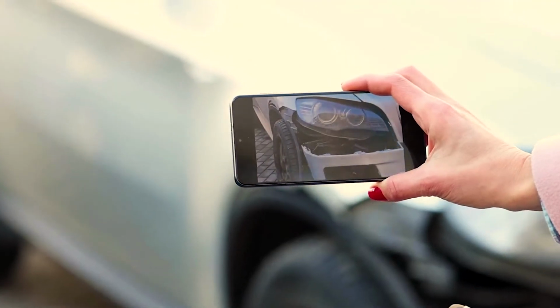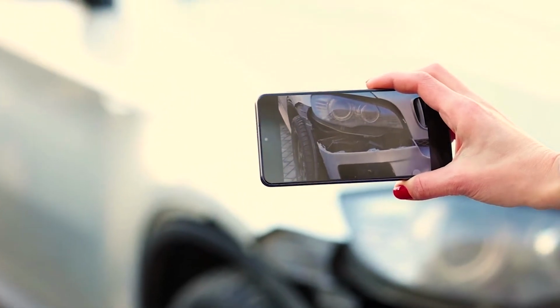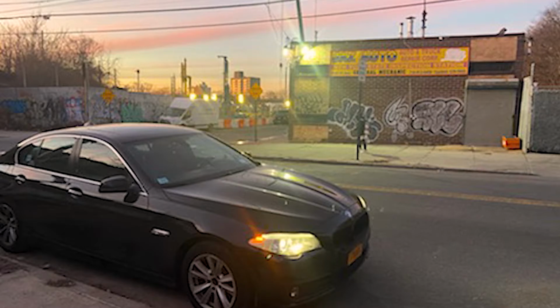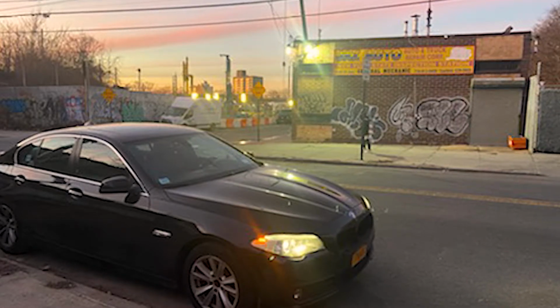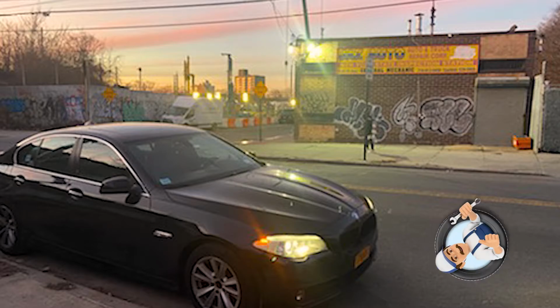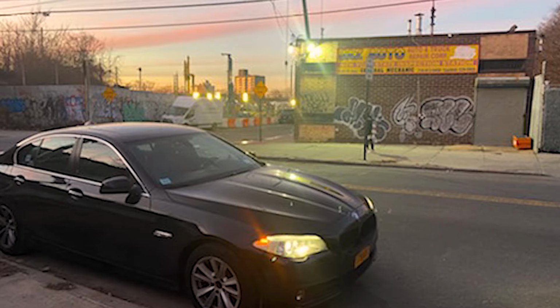Feeling she was safe, the driver then started thoroughly documenting the incident, with pictures and video, emailing all the evidence to herself. After documenting the scene, the driver decided to ask the auto repair shop across the street if they knew anything about the incident. Luckily, the shop owner knew exactly what happened. Basically, a tow truck dropping off a car at a neighboring auto repair shop had backed into her car and left the scene of the accident.